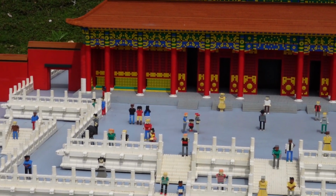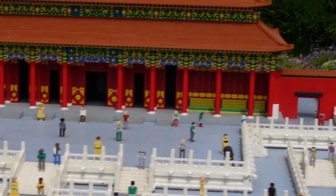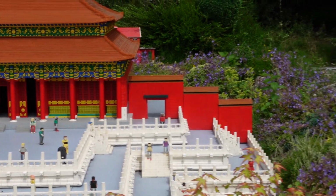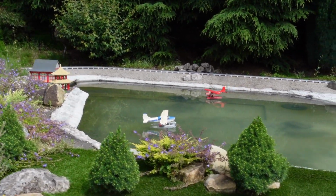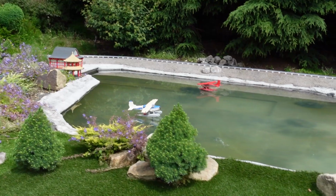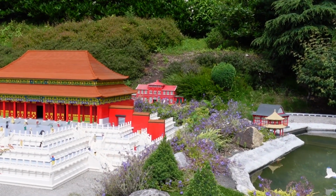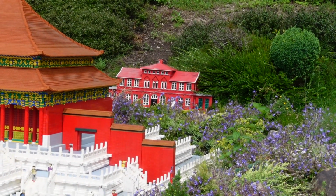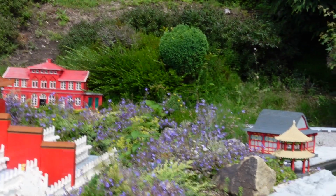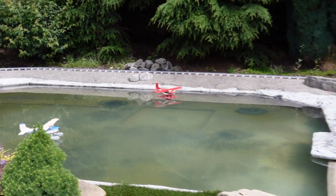China, they do their different buildings. And then just to the right of China, we've got this water patch where the planes land and spin round. Behind a huge building, you have the train station there. And then to the right of that, we start heading over to India.